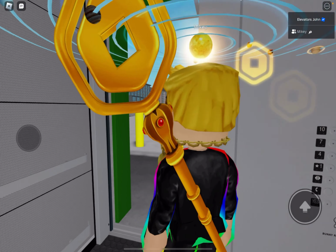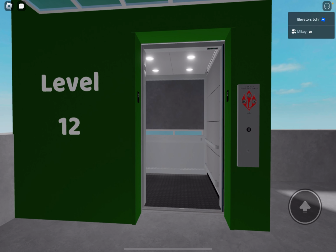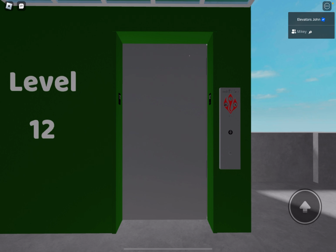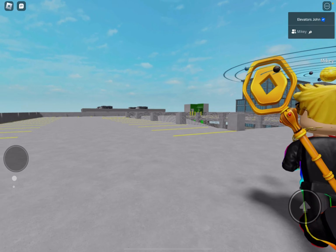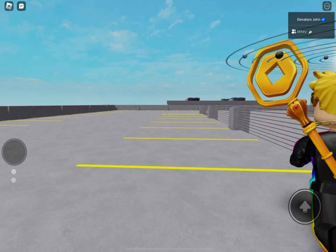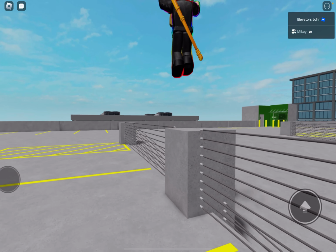Wow. It talks. Look at that. We'll see if it's caged at the door. All right, let's check up here. Might be a cage up here. Let's see if there's a cage up here, actually. There probably is. But we have to check the third floor.